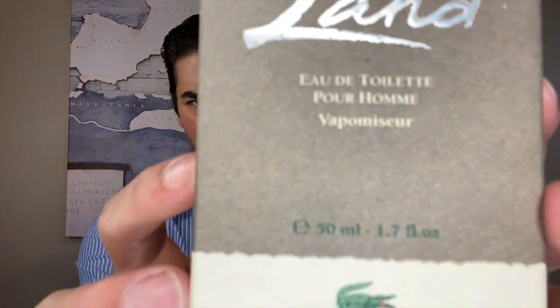So let's take a look at Lacoste Land. As usual, we'll start things off with the presentation. Very interesting presentation for this one. Let's take a look at the box. So the front of the box has this very earth tone to it. It says Land here. You've got the alligator logo down there, the difference in color texture from a really white to a dark, almost dark khaki. And on the top, you don't have anything going on.